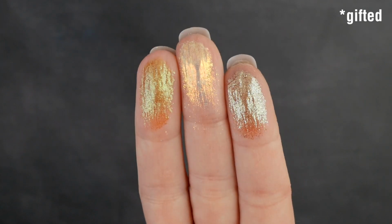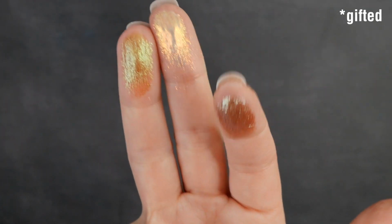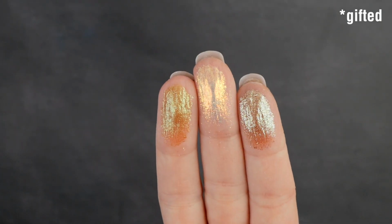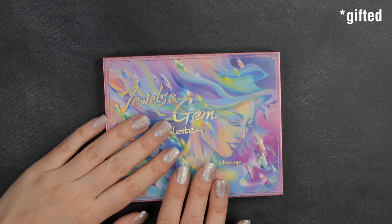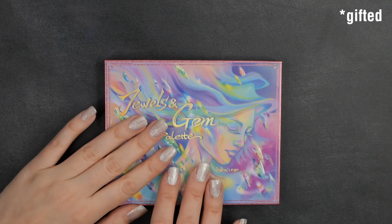And here are the shimmers. Look at that shine, that glisten. So beautiful, especially this one. There's just something different about this one, and I have yet to see another shimmer shadow like this. I think these shades just correspond really well with the mattes as well. So that's why this one is in second place. I think the color story is unique, the shimmers are beautiful, the mattes are beautiful. They blend really nicely, they work really well together.